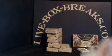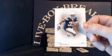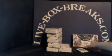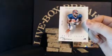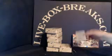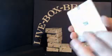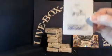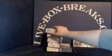Rams, Eric Dickerson /499. Chargers, Mike Tolbert /499. Bills, Thurman Thomas, 9 out of 25, going to Jerry B. And a printing plate autograph, going to the Giants, Hakeem Nicks, numbered 1 out of 1. Giants going to Tad tonight. Congratulations.